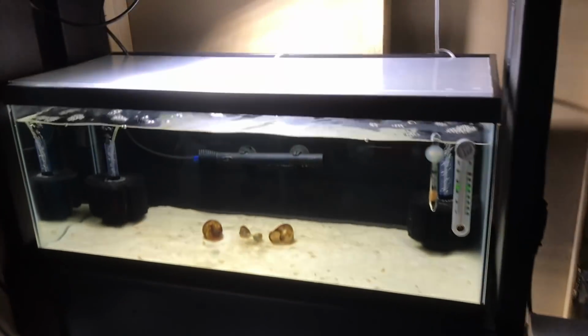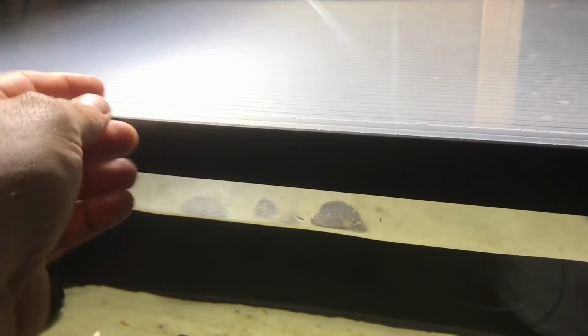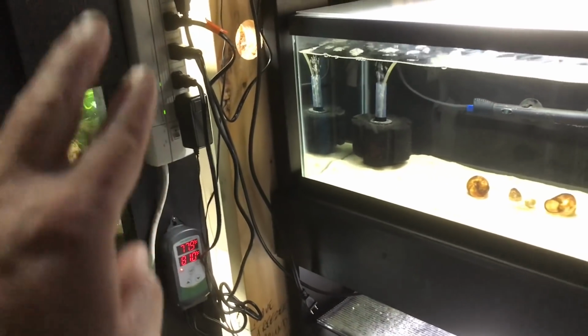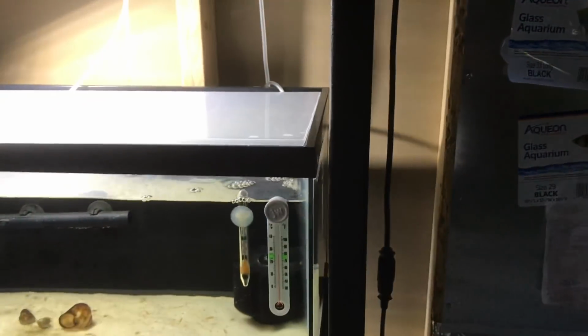I need to cut the tops a little bit, need to cut them around the air lines. I need to put finger holes for feeding and lifting the lids up and off the tank. I need to do some cable management, the power cords, the outlet, the power strip, all that needs to be moved back here so it's out of sight, out of the way.